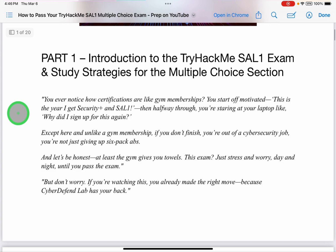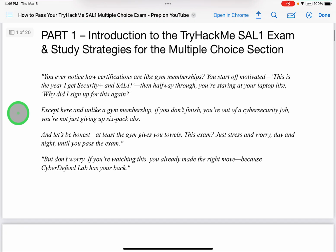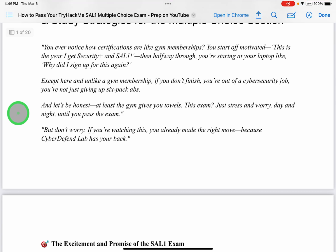You ever notice how certifications are like gym memberships? You start off motivated. This is the year I get Security Plus and SAL1. Then, halfway through, you're staring at your laptop and you're saying, why did I sign up for this again? Except here, unlike a gym membership, if you don't finish, you're out of a cybersecurity job. You're not just giving up six-pack abs. And let's be honest, at least the gym gives you towels. This exam gives you just stress and worry day and night until you pass the exam.